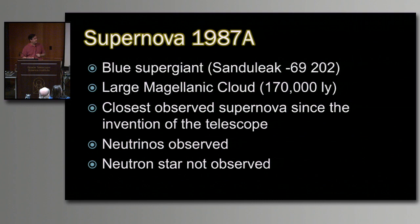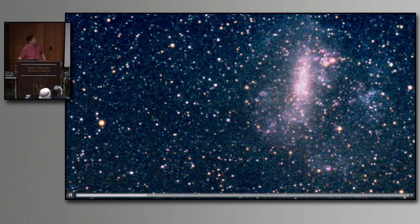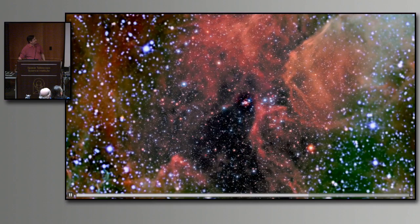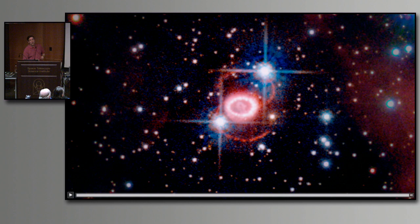It's in the Large Magellanic Cloud. Here is a visualization to show you just how small and tiny it is on the sky. That's the Tarantula Nebula above. So we're below the Tarantula Nebula in the Large Magellanic Cloud. And we keep going in and keep going in. You'd never find this star unless it exploded. And that is what supernova 1987A looks like today with the Hubble Space Telescope.